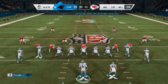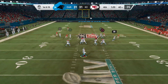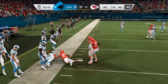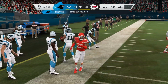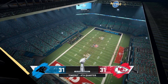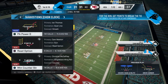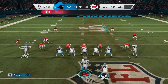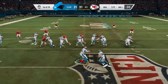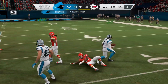Ready! Watch the screen! Pass! Newton to throw. Complete. Smith has it. And taking it across midfield and inside the 45. 6 yards there on the keeper.